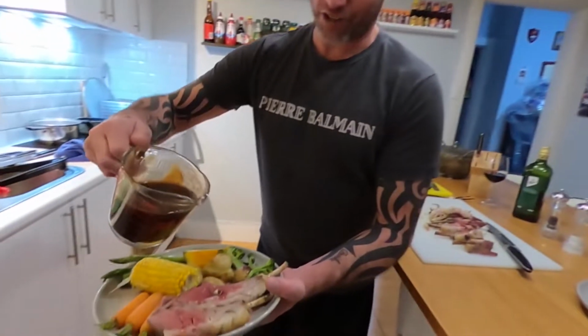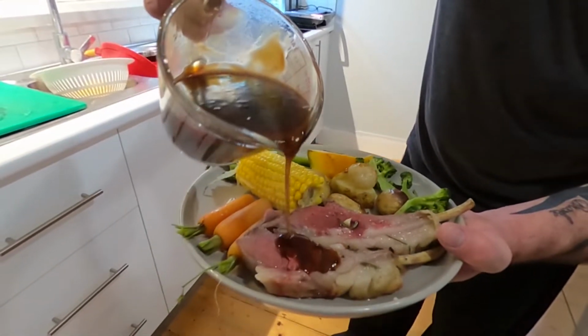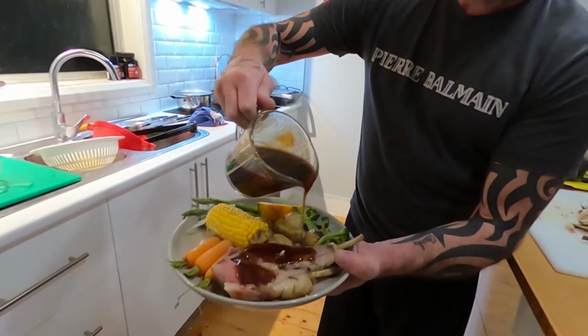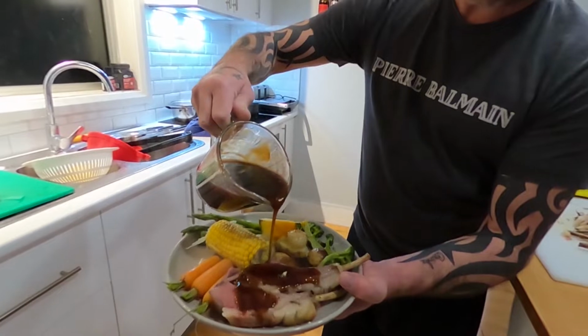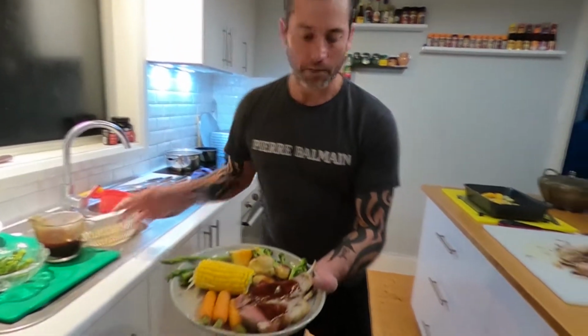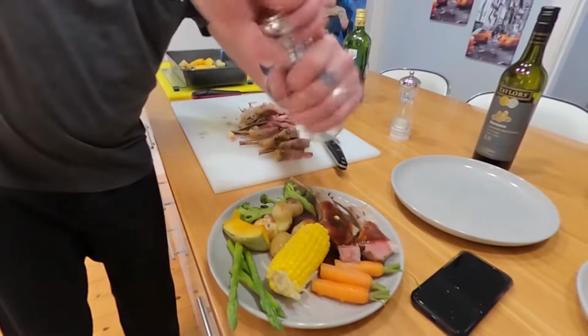Our gravy, honestly, don't put too much. It's just a little drizzle over the chops, and down on the side. Pop it up under, because presentation is everything. Presentation is everything. All right, salt and pepper.